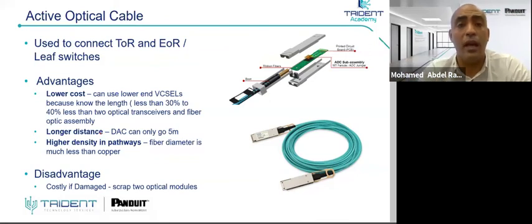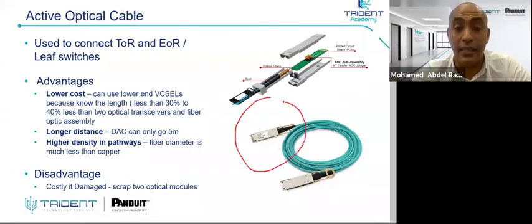The cables we talked about before are passive cables for up to 5 meters or 7 meters. This cable can cover a longer distance. It can be up to 30 meters for top of the rack or end of the rack connections. This cable comes along with the transceiver on both sides. This is the difference, that you have the cable and the transceiver on both sides.